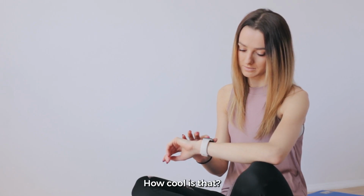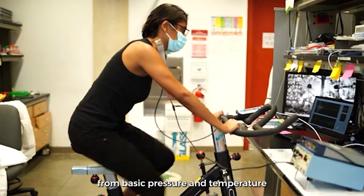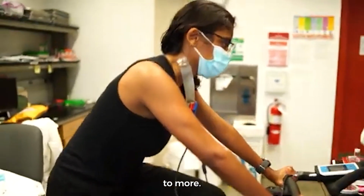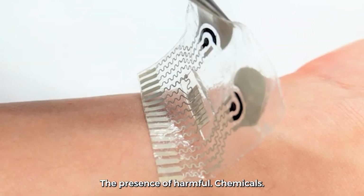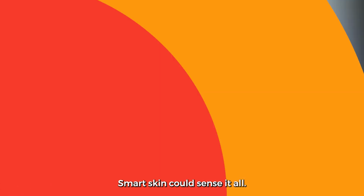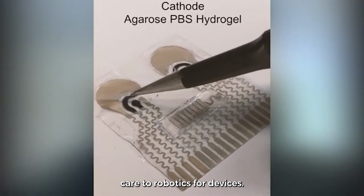How cool is that? Smart Skin is designed to pick up a wide range of signals, from basic pressure and temperature to more complex stuff like humidity and even the presence of harmful chemicals. Smart Skin can sense it all. This makes it super useful for everything from healthcare to robotics.